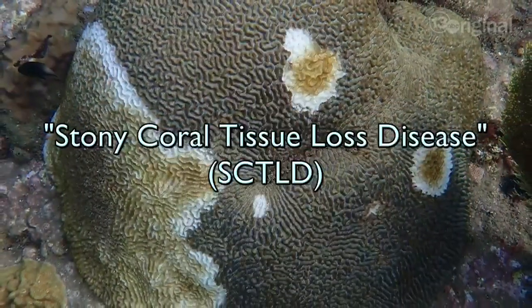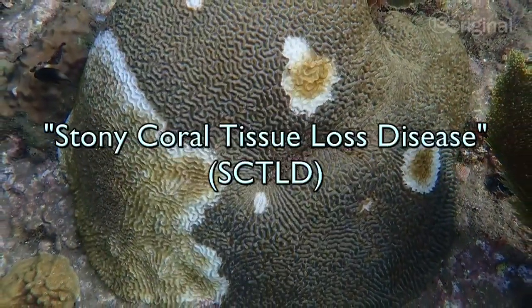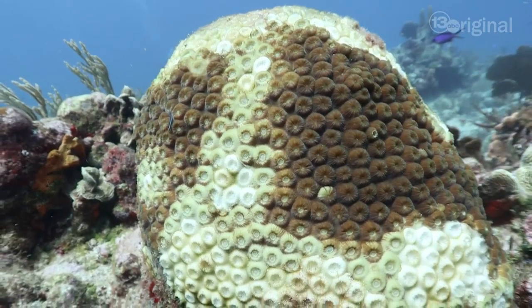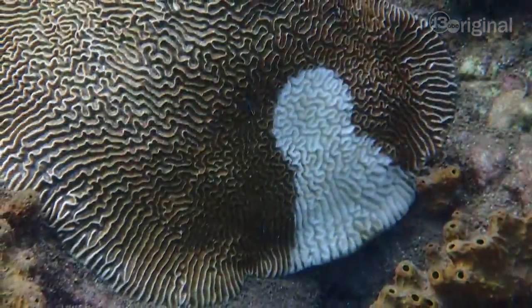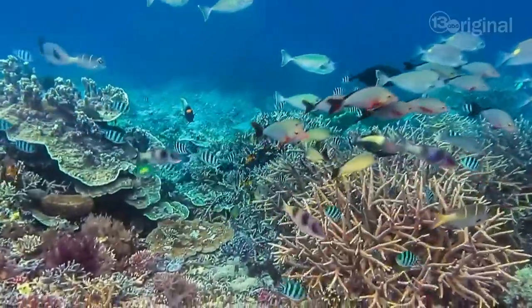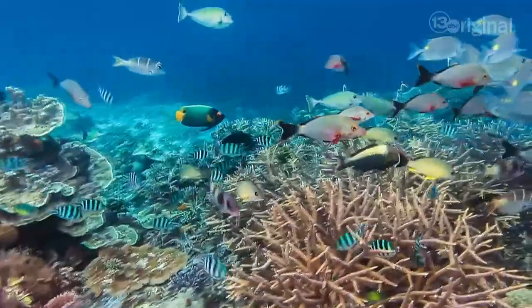As if things weren't hard enough, stony coral tissue loss disease was discovered off the coast of Florida in 2014 and has now popped up all across the Caribbean, laying waste to entire reefs within months or even weeks. It's not all doom and gloom, though. Coral reefs have shown signs of rapid rebound after major events and will hopefully sustain themselves and the life that calls them home for generations to come.